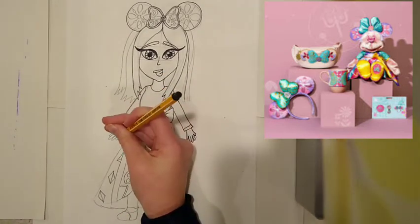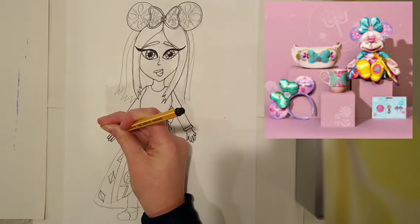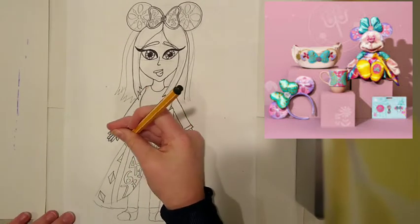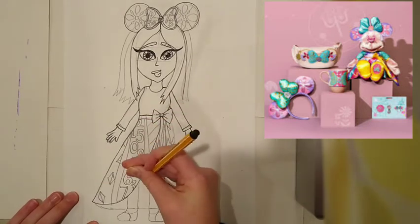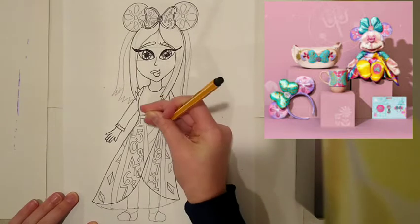As you can see, right now I am outlining the Small World girl. Like the other 3 girls in this series, she is wearing the Minnie ears from this collection, along with the dress that the Minnie stuffed animal from this series is wearing.